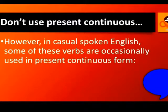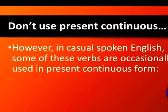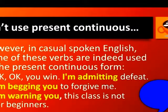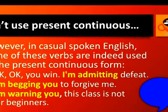However, in casual spoken English, some of these verbs are occasionally used in present continuous form. For example, okay, you win. I'm admitting defeat. I'm begging you to forgive me. I'm warning you, this class is not for beginners.